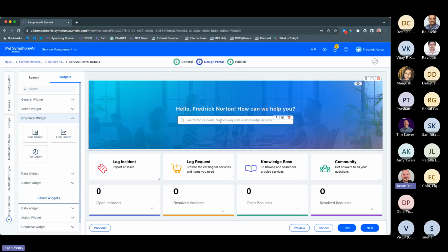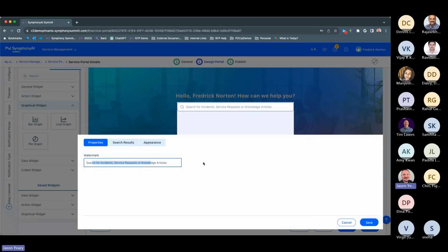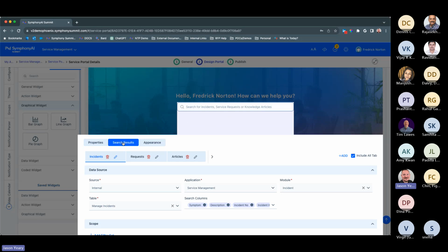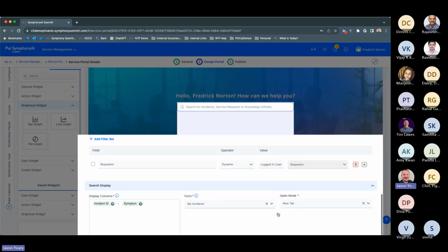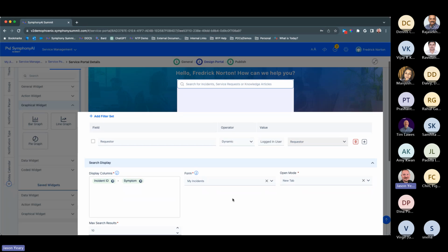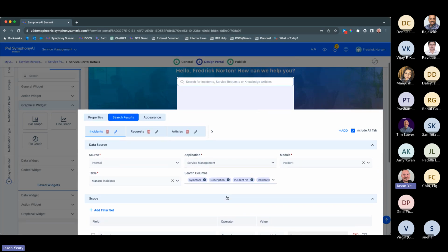So for example, the search box here, I can modify this. If I want to change the watermark, I just put that information in here and I click save. So there's no coding or anything required to change the stuff that you're seeing on the screen. It's all low code, no code. Search results as an example. In this search box, I only want to search incidents, requests, and articles. When I'm searching incidents, I only want to search these columns. And then how do I want it displayed on the screen? And how many results do I want displayed? So very easy to configure in here.